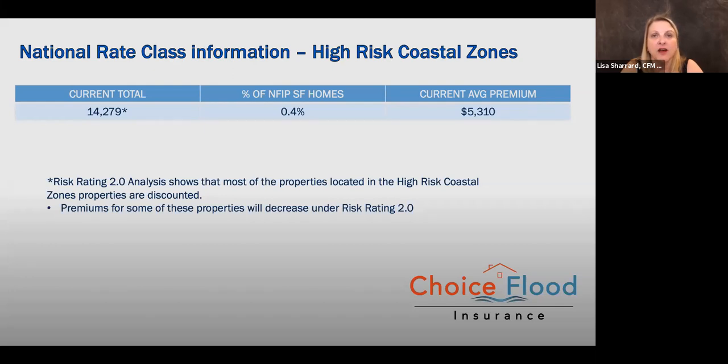So our current class information for coastal high hazard areas, we have 14,279 or 0.4% of the homes with the average premium about $5,300. Those premiums are discounted. For some of these properties, it's going to decrease under Risk Rating 2.0. Some of them it's going to go up. Again, it's proximity to water that they're looking at, and the height, the flood protection.